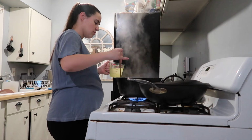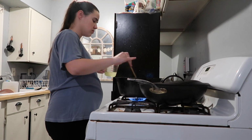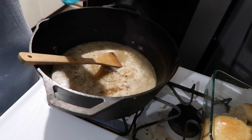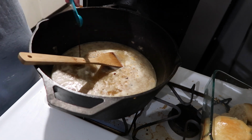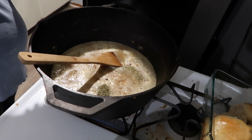Now I'm adding in my chicken broth in splashes and just stirring it really continuously to get it really well combined. This took a little bit to keep stirring it in, but it helps the process if you do it slowly. And then add in your Worcestershire sauce. I cannot say that ever. And then all of your seasonings, Italian seasoning, mustard powder, and sage, adding all of those in and getting them really well combined.